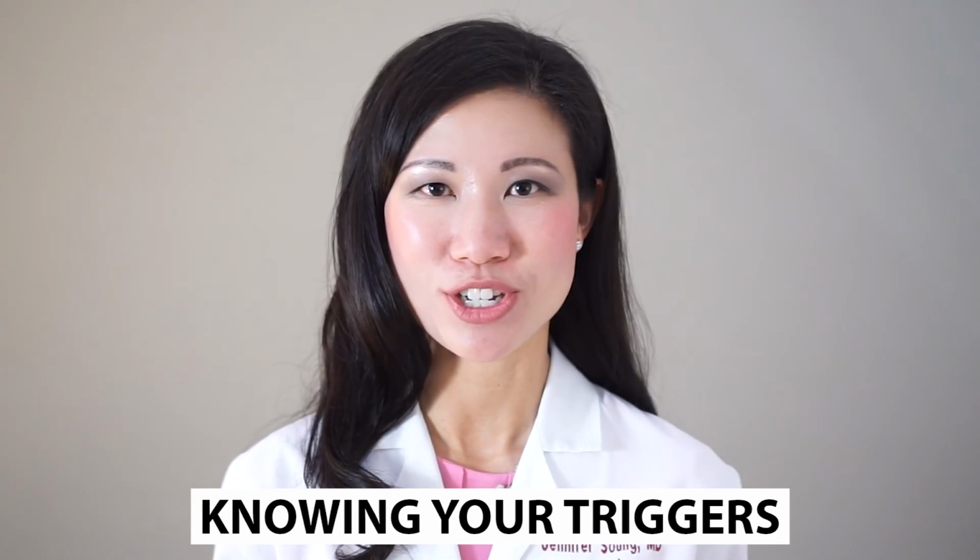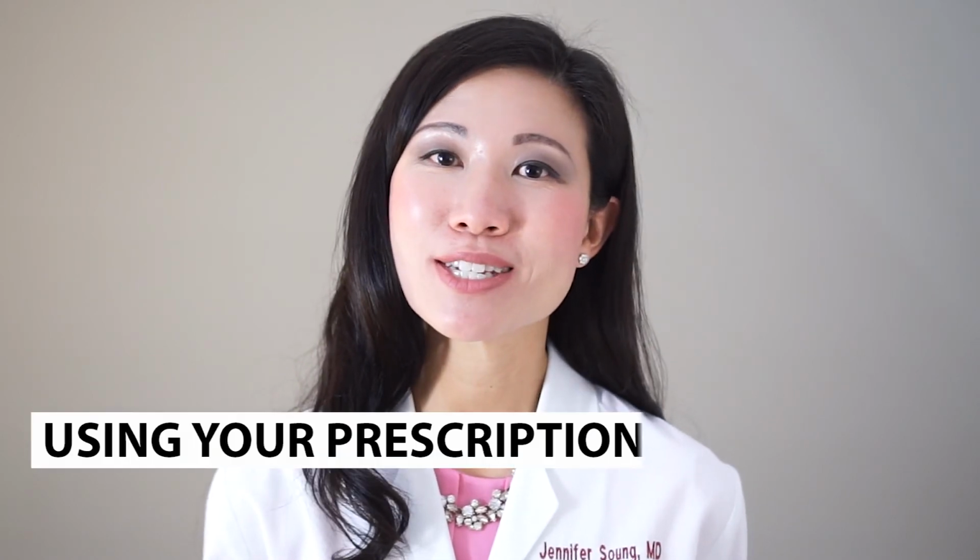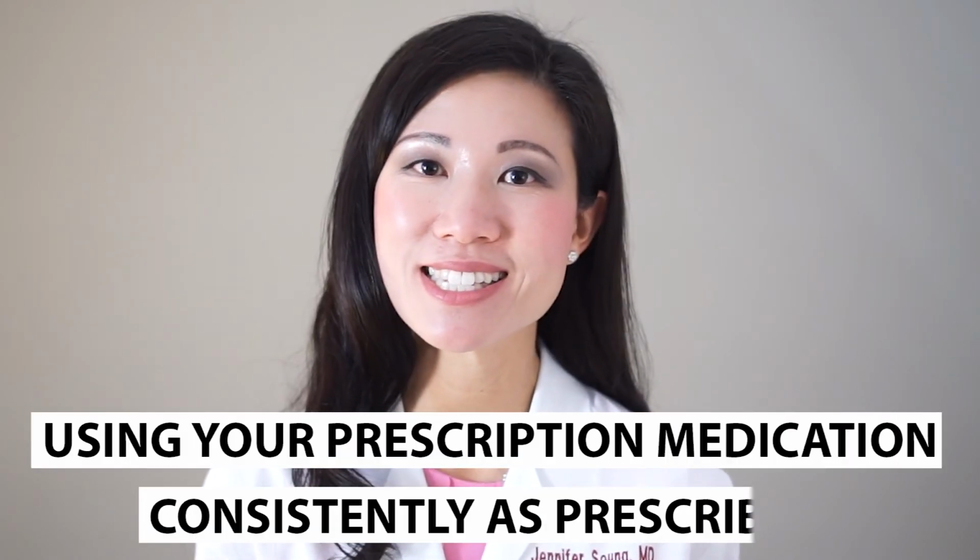Remember, eczema symptoms can be different for everyone. Not everyone will respond to treatment in the same way, so it may take some trial and error before you and your doctor find the right treatment for you. Let's review. The basics of managing your eczema comes down to: one, knowing your triggers. Number two, bathing and moisturizing every day. And number three, using your prescription medication consistently and as prescribed. And don't forget, treating your eczema means healing your skin from the inside and out.